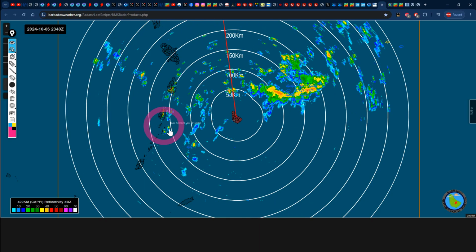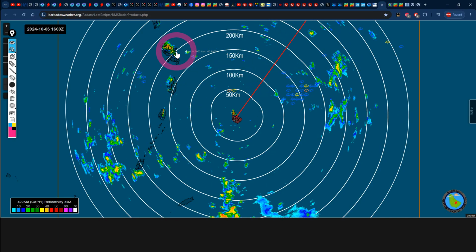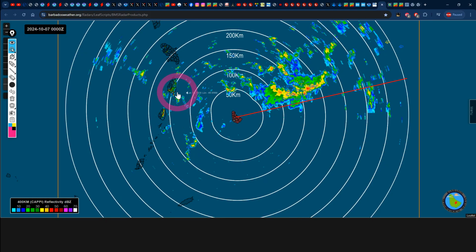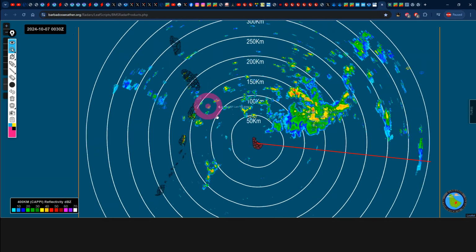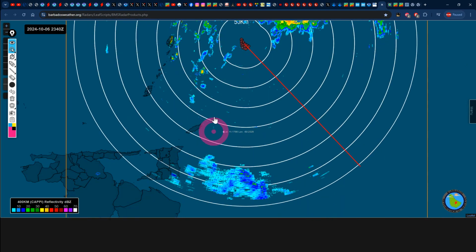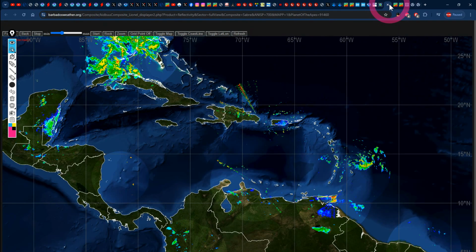We can also make out some rainfall in and around St. Vincent, sections of St. Lucia, sections of Martinique. So St. Vincent right here, St. Lucia, Martinique getting in on some amount of rainfall. We can see some of that rainfall affecting sections of Dominica as well. And we can even make out some rainfall heading into portions of Trinidad too.